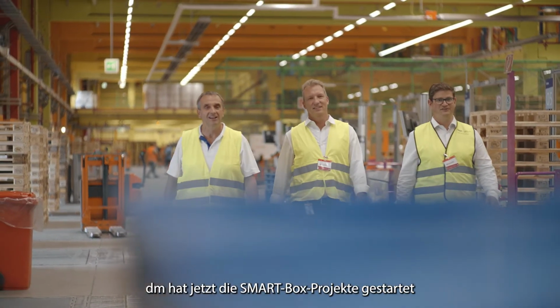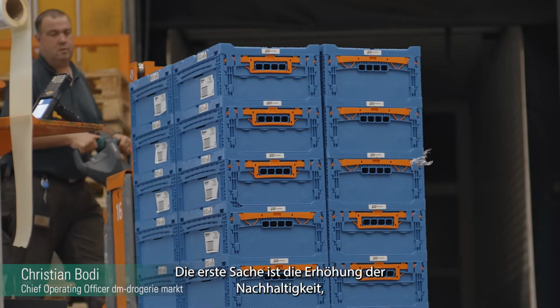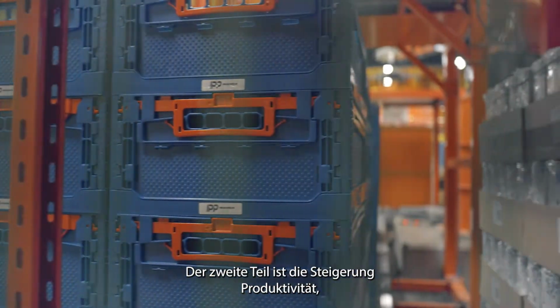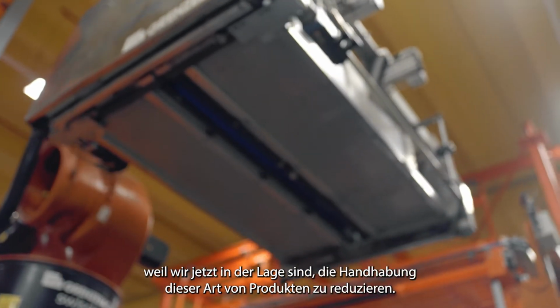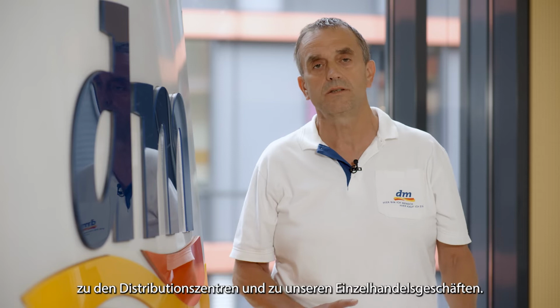DM started the Smartbox project now a few years ago to first of all get 3 things done. The first thing is to increase sustainability, to reduce packaging material in our processes. The second part is to increase productivity, because we now are able to reduce handling of these kind of products. And the third thing is to get quicker from the industry towards the DCs and to our retail stores.